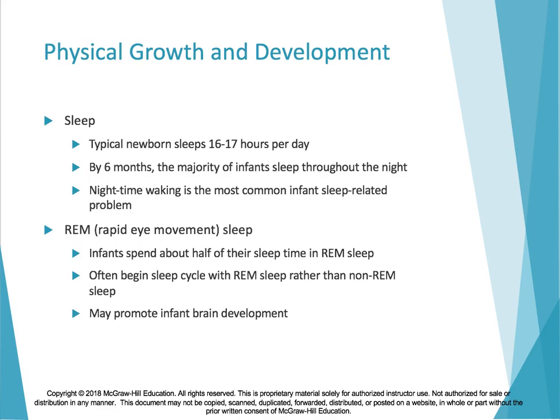REM sleep, you should all know this from Psych 100, is rapid eye movement sleep. Infants spend about half of their sleep time in REM sleep. So often the brain begins the sleep cycle with REM sleep rather than non-REM sleep, which is very different to what we as adults experience in sleep patterns.